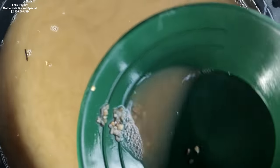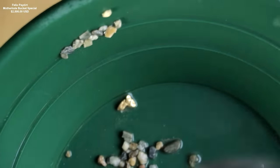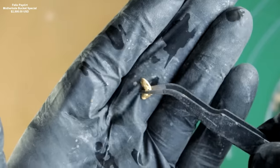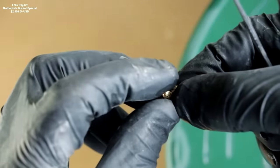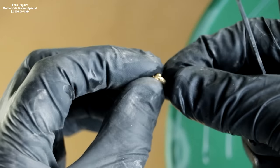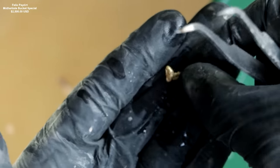All right, this is pan 16 and we got a nice nugget in this one. Right there. So even though I didn't mine for this stuff myself, it's still really exciting. One thing about buying these paydirt buckets, yeah, they're very expensive, but finding something like this in nature is extremely difficult. Let alone those huge ones that we found as well, but that's so cool, man.